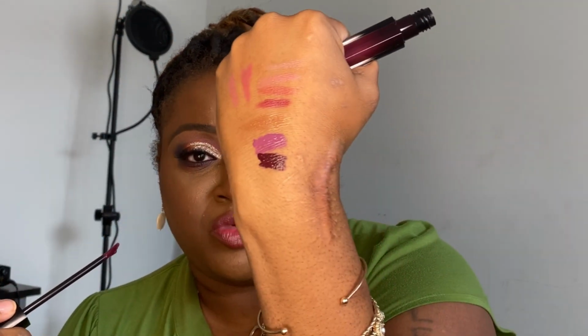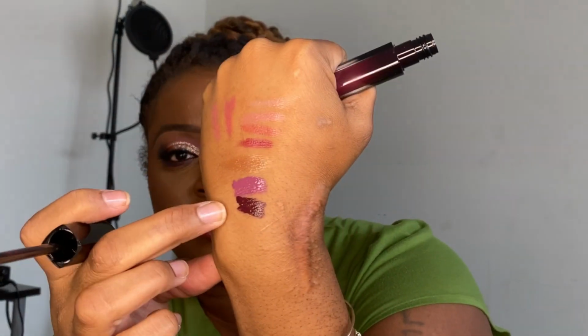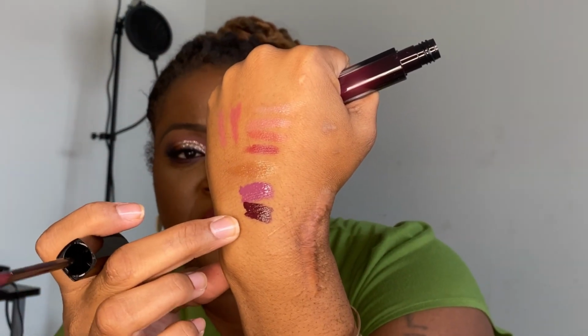Up next is Boss, B-A-W-S-E, so Boss. And this is another sort of purple color. And I'm gonna put it right up under Catwalk Killer. And it's a bit of a deeper purple. So that bottom one, it's like a deeper purple.